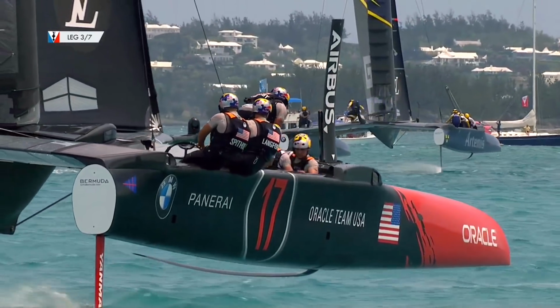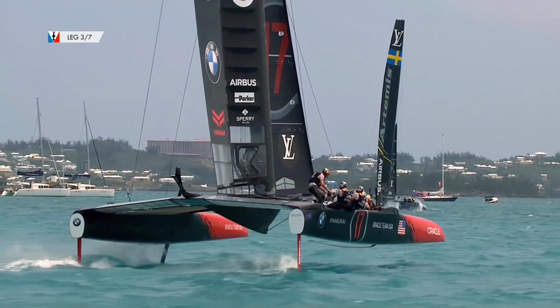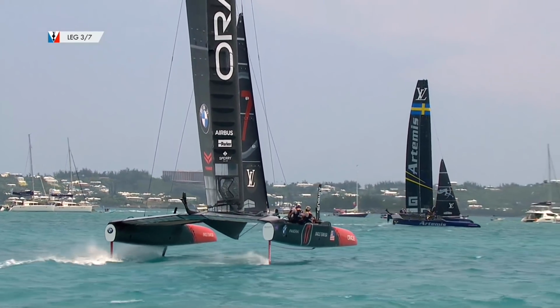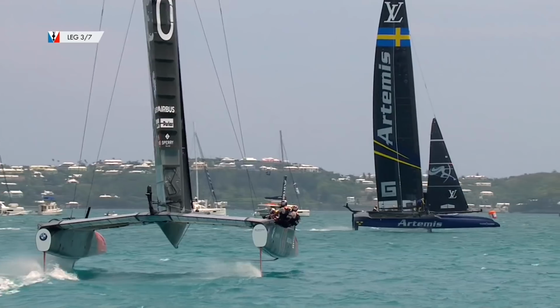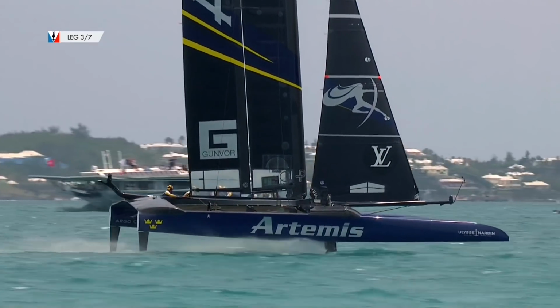That's Tom Slingsby up the front for Oracle Team USA, relaying the information. That's all good. I was just going to comment about Slingsby. High groove. Not just being a tactician, he's really being a tactician there. He wasn't actually grinding through that whole segment. He actually had his weight further forward up on that front beam. High groove out of this.